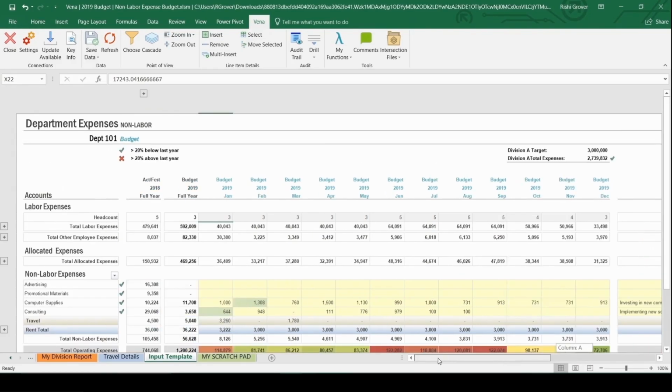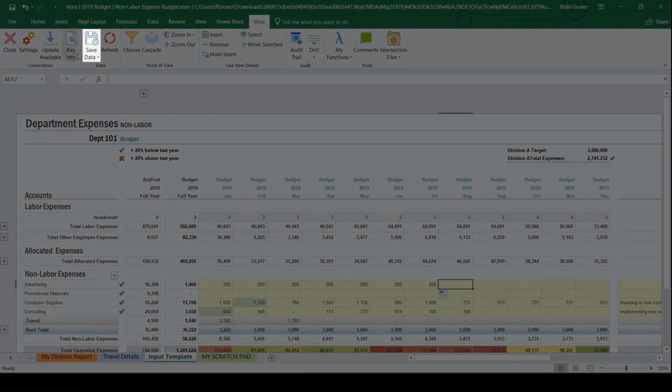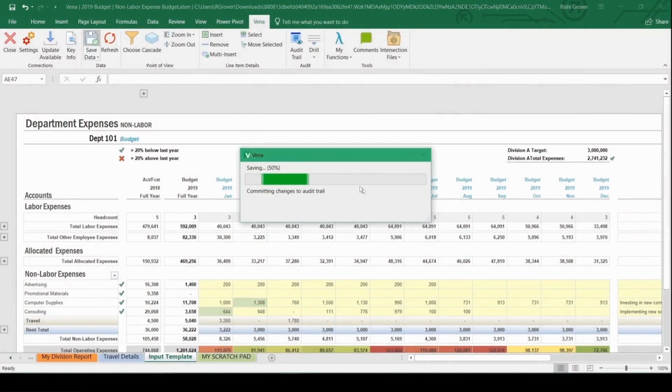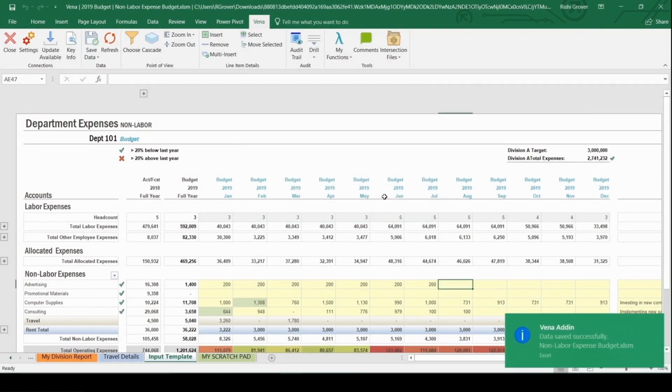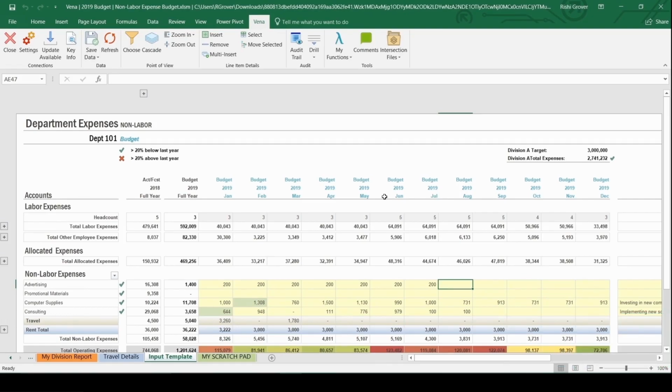I'm going to just do a few quick actions here. Typing in your information is exactly like Excel. Whatever you can do in Excel, you can do in the Vena application. Copying and pasting, filling right, typing in formulas, Vena supports it all. The big difference now is when we hit save, we're taking that data and we're sending it to your Vena database. That means that all these data points are immediately available to be aggregated and to be reported on without any manual consolidation. It's all done through Vena.